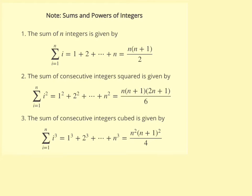Okay, welcome back. In this video, we're going to talk about some more properties of finite sums. And these three properties are not basic arithmetic properties like the last set of properties were. These are actual theorems that require some proof. Also, I got this slide from Newton, and they call these sums and powers of integers. That's a little inaccurate. These are sums of powers of integers. They're all sums, and they're all sums of some power of a set of integers.